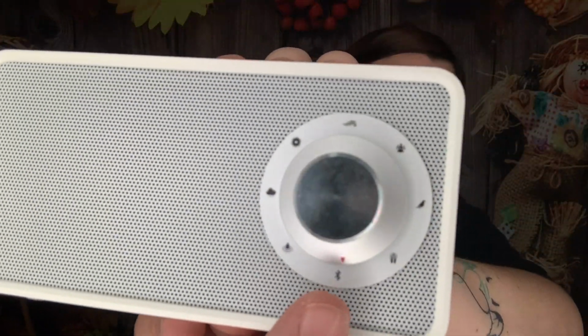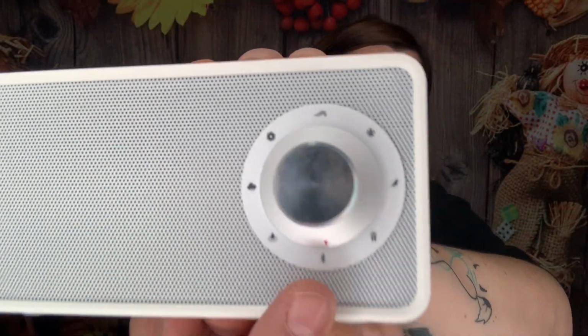Let's get this on. Let's see how we do this here. Without reading the manual, let's see how we do this. Okay, so right now, the blinking light is because it's trying to pair. The dial is set to the Bluetooth function right now. So right now, if you had any pairing device, you can pair it and you can play whatever you would like. But let's go ahead and try these sounds, shall we?